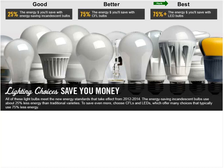Good is your energy saving incandescent. They typically save 25 to 30% over the incandescent they're replacing. CFLs are better. They save usually around 75%. And the best is LED, which saves 75% or more.